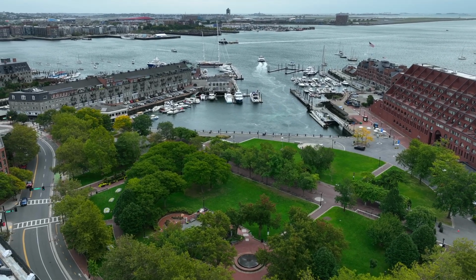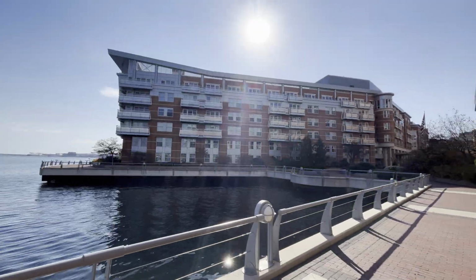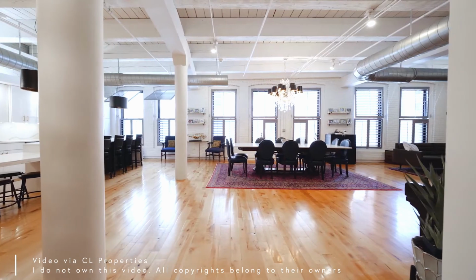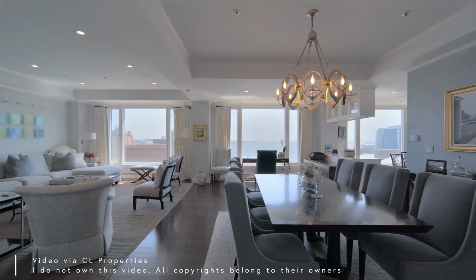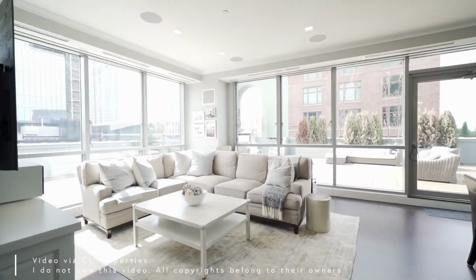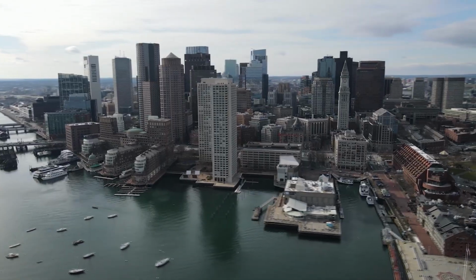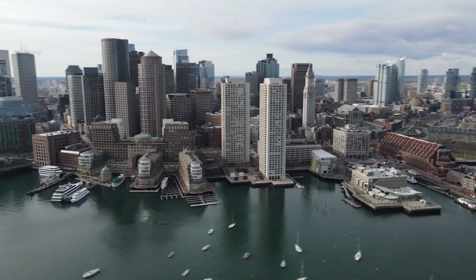The wharfs provide a rare combination of privacy and connection. You're steps from the energy of the city, yet you feel like you're in your own little harborside neighborhood. The waterfront condos here include historic loft conversions and several more modern mid-rise residences with floor-to-ceiling windows, private terraces, and direct harbor views. Residents enjoy access to marinas, walking paths, and outdoor spaces that make Boston's waterfront one of the most desirable urban settings in the country.